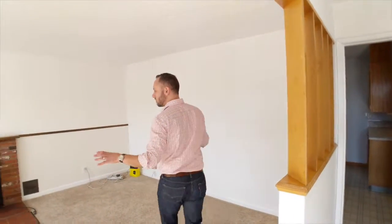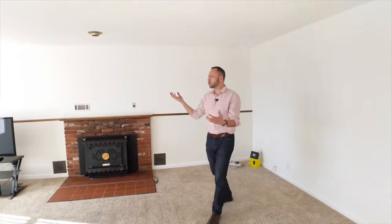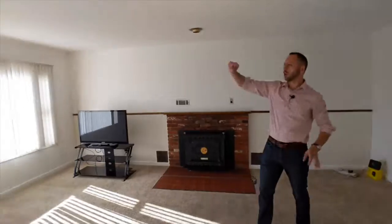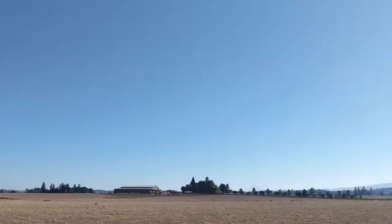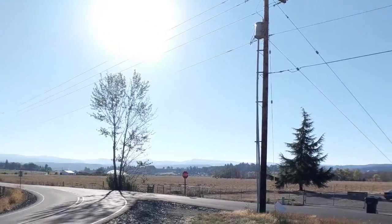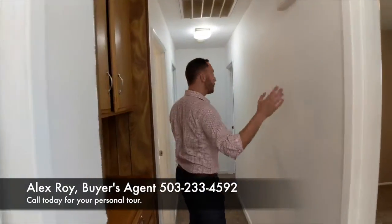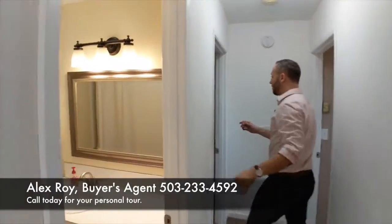All right, so as soon as you walk into the house, great living room you're coming into with its wood-burning fireplace, nice big room with the beautiful view looking out on those pastures, those fields, and the mountains. You can see Mount Hood from this front door. If you come down this way, natural layout for ranches, you've got the hallway with the three bedrooms, common bathroom, and then the master bedroom with its master bath.